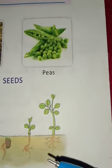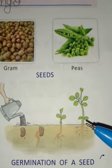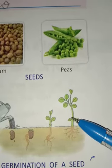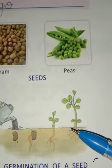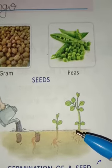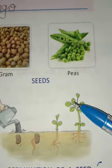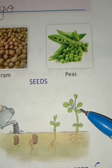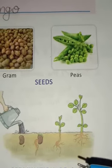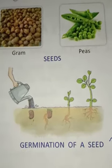Now, the shoot also starts growing. You can see here, the shoot also starts growing upwards towards the light. Soon we see a baby plant with tiny leaves. You can see here, with the tiny leaves. This process of the growth of a seed into a plant is called germination.